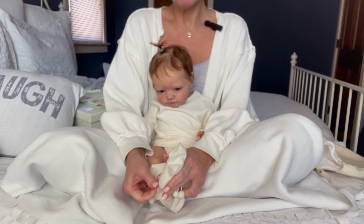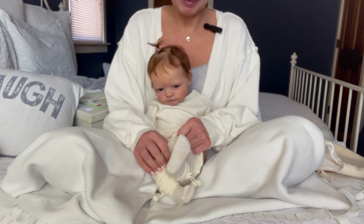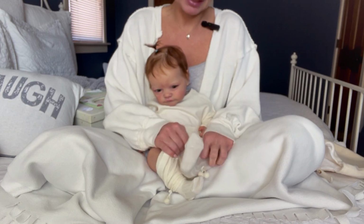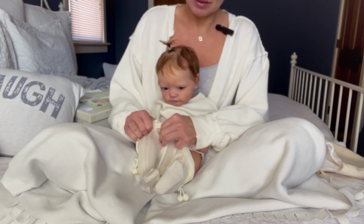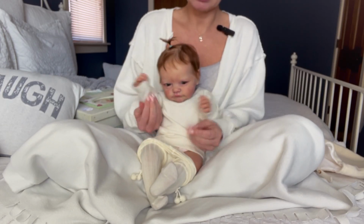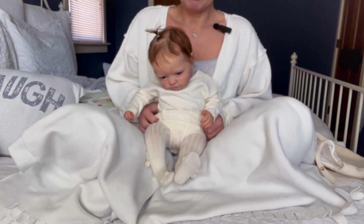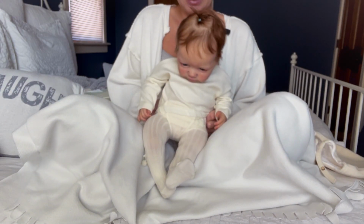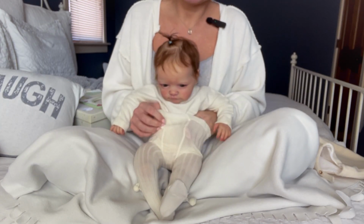And then I move on. I still love the babies, but we want to experience something new. And my budget is not unlimited. And also I have this philosophy of, if I'm buying the dolls, I'm selling the dolls, because I just can't keep them all.